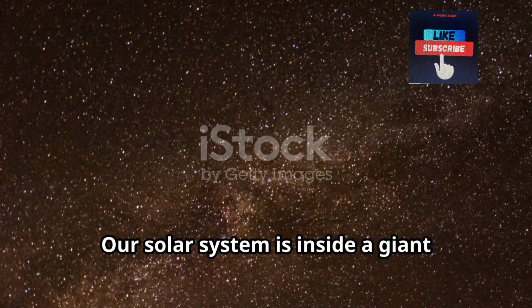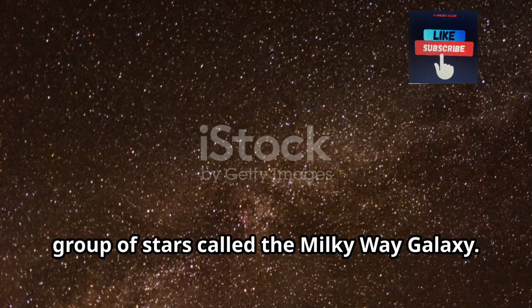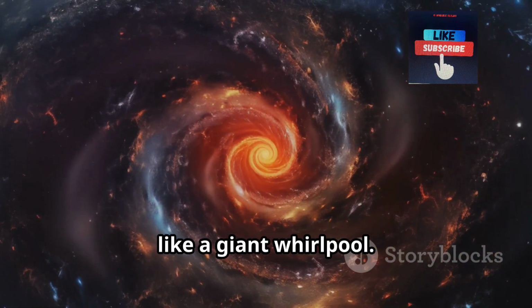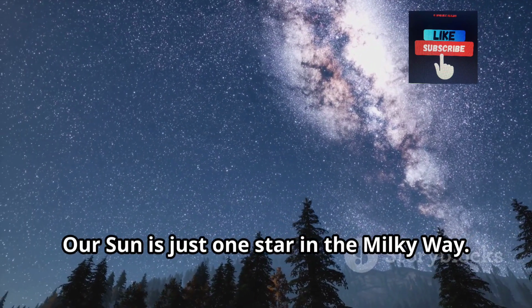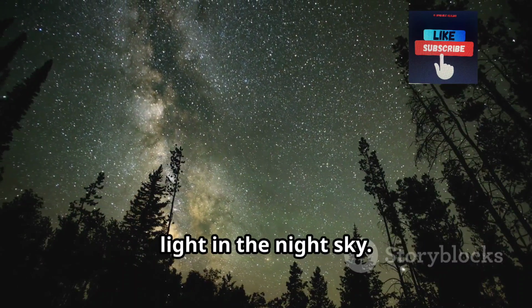Our solar system is inside a giant group of stars called the Milky Way galaxy. The Milky Way is a spiral galaxy shaped like a giant whirlpool. It has hundreds of billions of stars. Our Sun is just one star in the Milky Way. We can see the Milky Way as a band of light in the night sky.